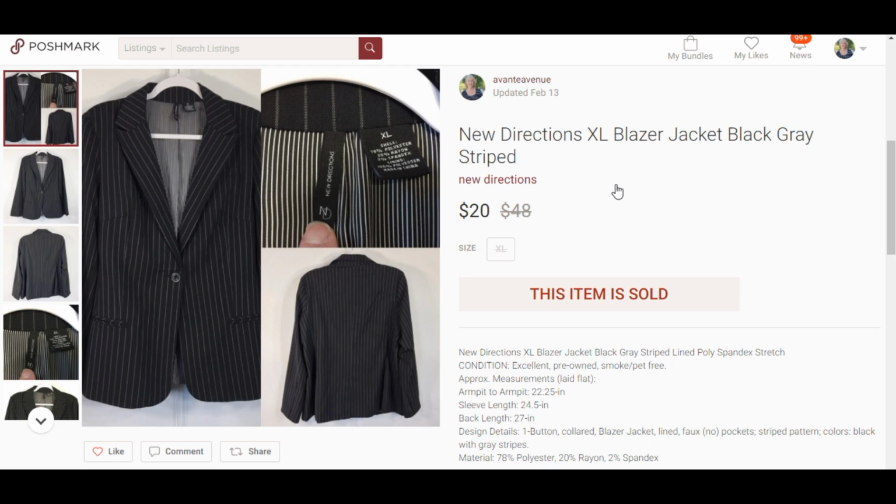This New Directions jacket I picked up at the Salvation Army. It's a size XL blazer. And you can see I like to do 3-up photos here. That means at a glance my buyer can see the front, the back, and the label. And that works out pretty good for me. And that was a $20 sale.